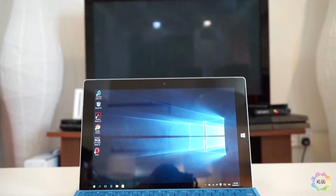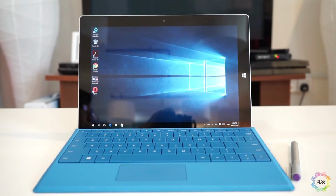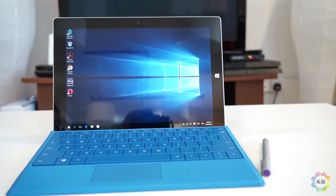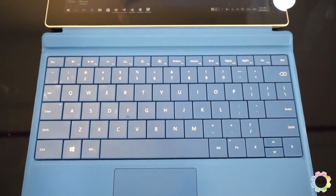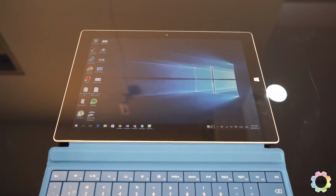Microsoft knows that everybody needs a cheaper Surface to embrace the company's tablet and laptop form factor. Hence, the Surface 3 is released. It's a smaller device with some watered-down specs from the original Surface Pro 3. So here's the question. Are we getting a lot of compromises from the lower-end specs, and is this device capable of replacing your mid-range notebooks?